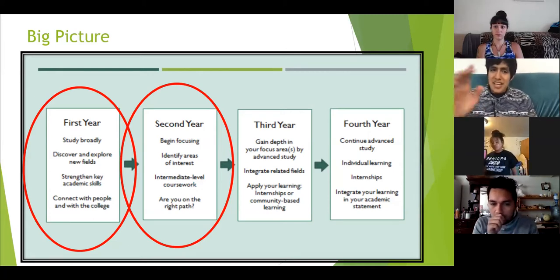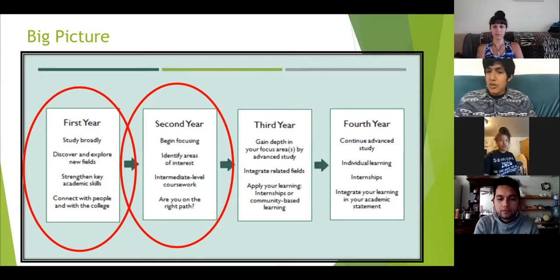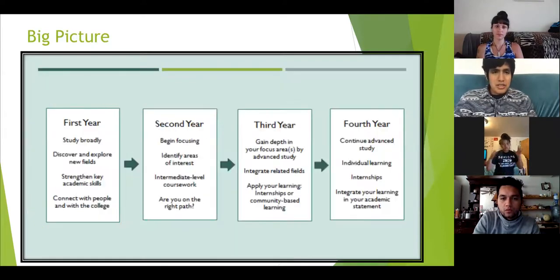And then the second year, it says begin focusing, identify areas of interest, intermediate level coursework, and are you on the right path? So this one is a little bit more blurry and a bit more nebulous, you know, and I'm going to talk about this a little more after. Did I not put it here?